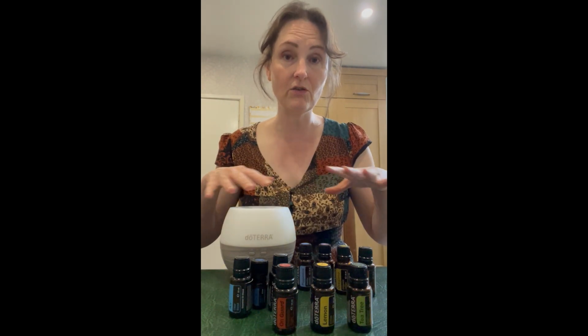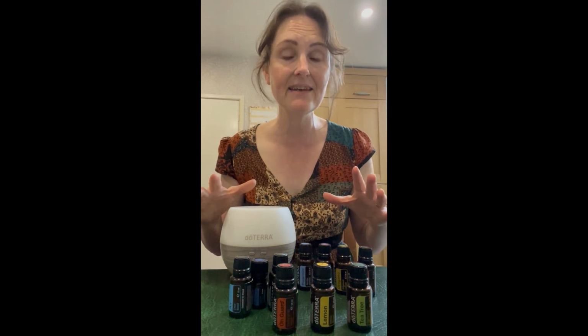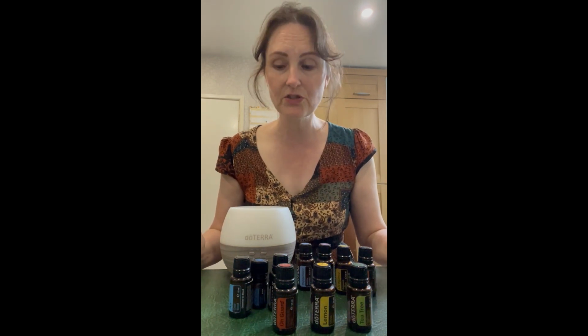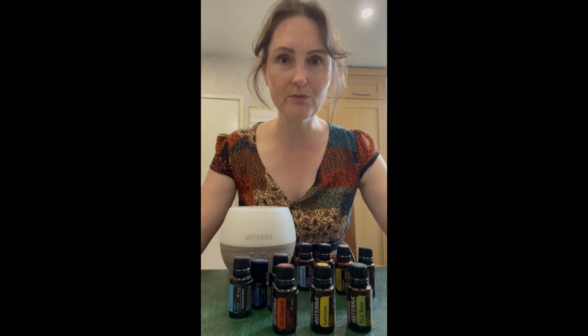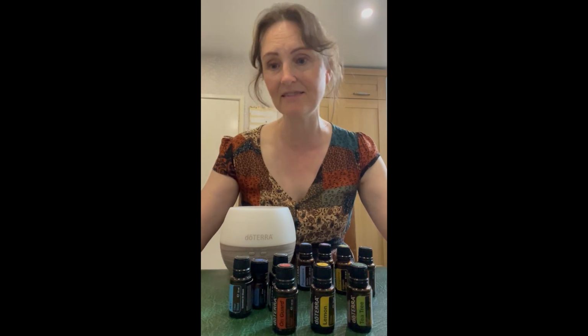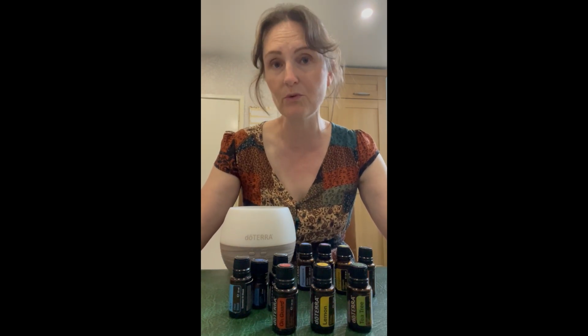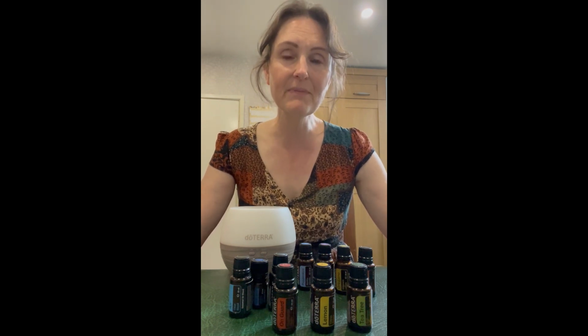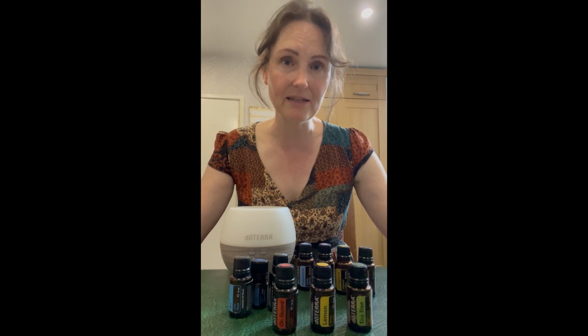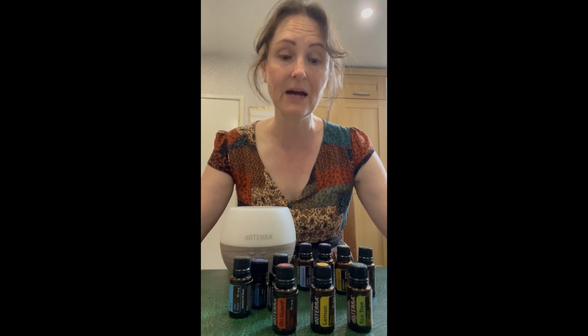It contains 10 of the top 10 oils and this diffuser. Now, I'm not going to talk too much about the top 10 oils in there today because there's so much to tell, and you will find out more information about that in other videos. But because my main concern was about green cleaning and low-tox living in my home, I really wanted to use these oils.